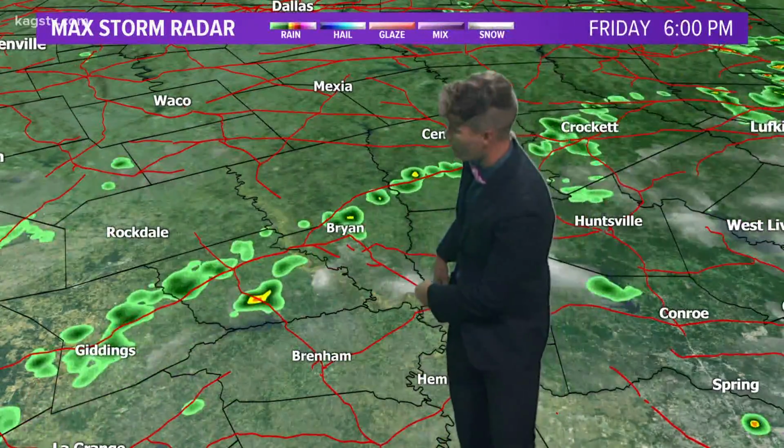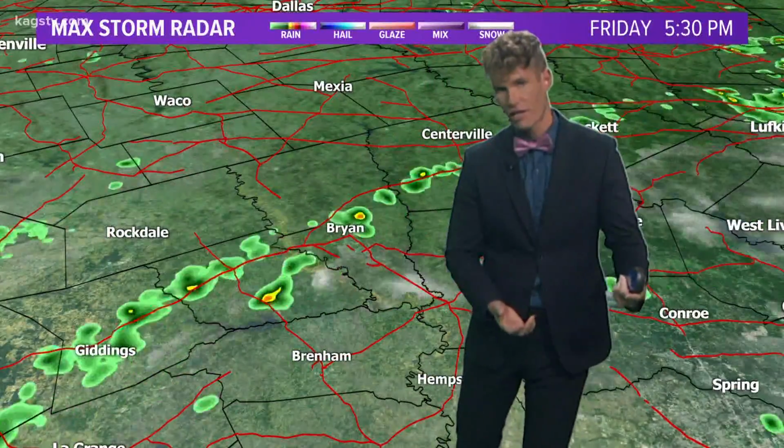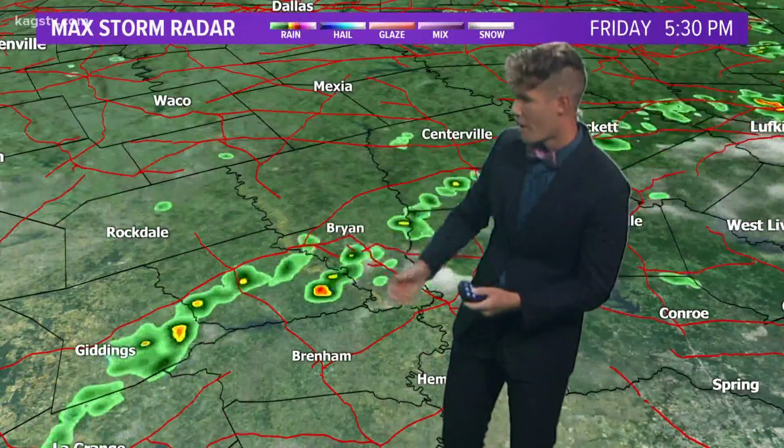We're actually seeing some outer bands of Tropical Storm Hannah already work their way into the Brazos Valley. You can see this band working its way from east to west into the central parts of the area. Some gusty winds up to 30 miles per hour and brief heavy rain a possibility. So make sure you have that umbrella handy.